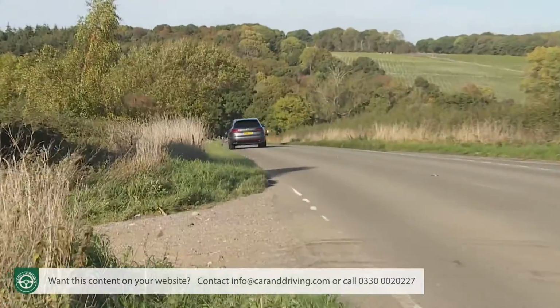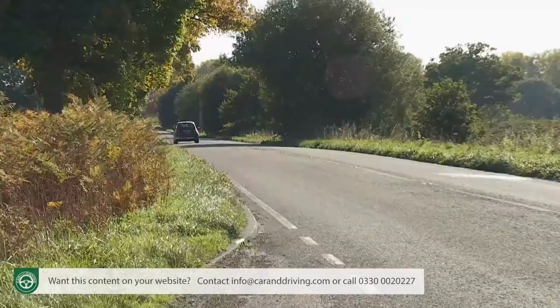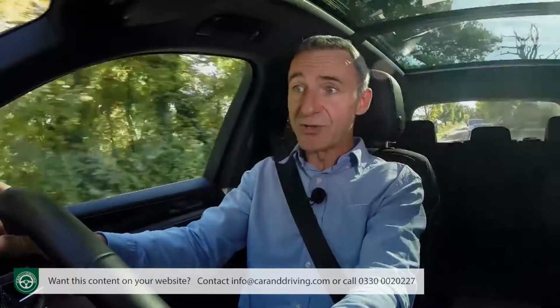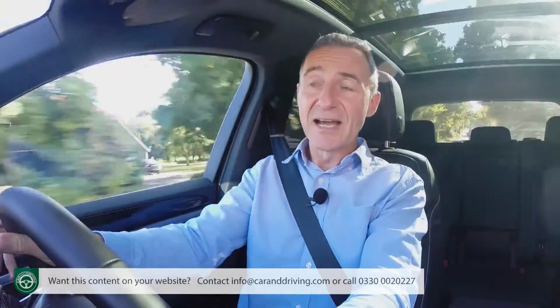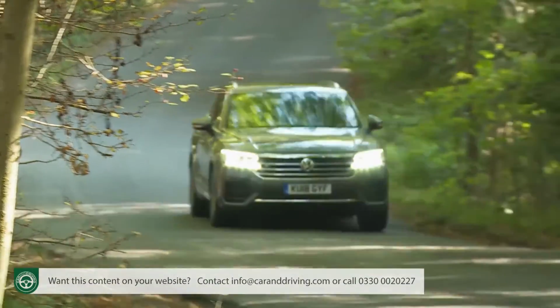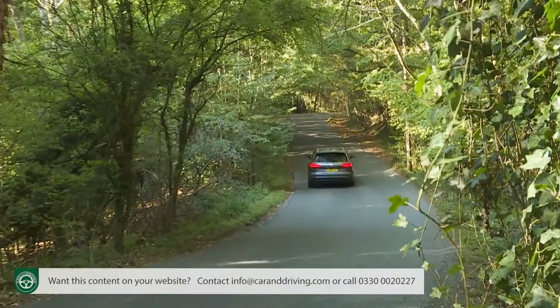There's one for 4 years and 75,000 miles, or if you plan to see a bit more of the world in your Touareg, there's a 5-year, 90,000 mile package too. Whatever your decision, your car will come with 3 years of pan-European roadside assistance, and that has no mileage limit. The paintwork warranty lasts for 3 years, and as you'd expect, this model is protected by a 12-year anti-corrosion guarantee.